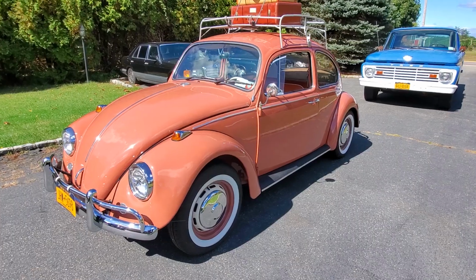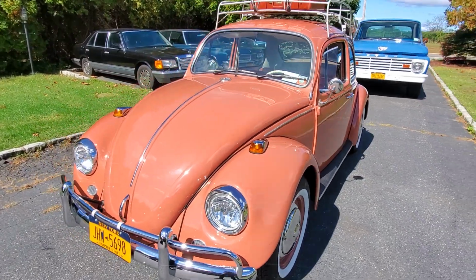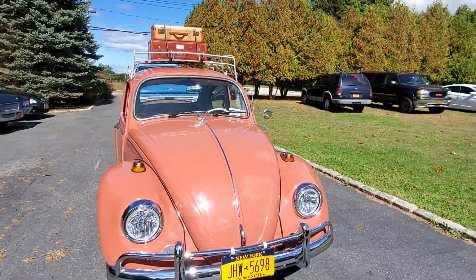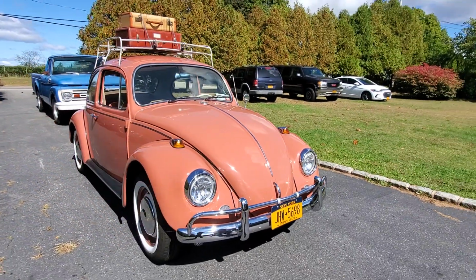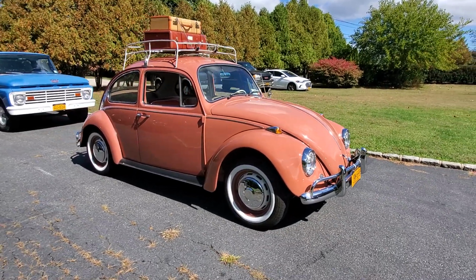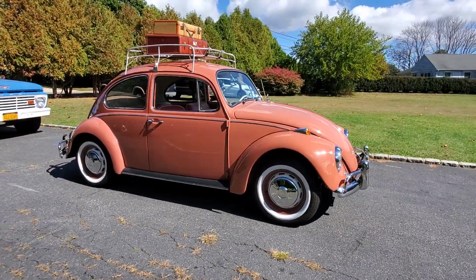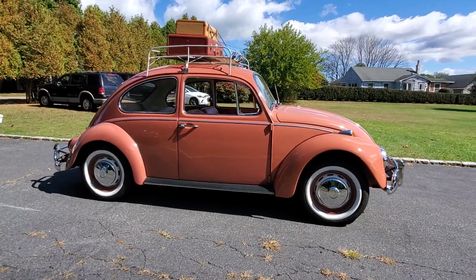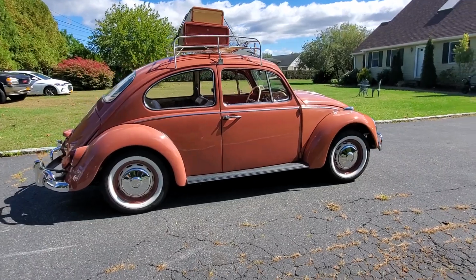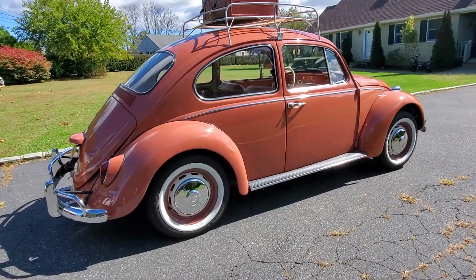Coral red. The car was completely redone in Las Vegas. Soup to nuts, and we actually put LED lighting in it so you can see better at night. Vintage luggage rack, new interior, tires, you name it, it's all in there. So she's ready to roll, huh? Fun ride. I knew this was coral. It's like a peachy, you can really see it on this side.